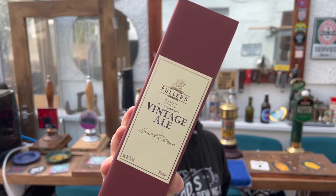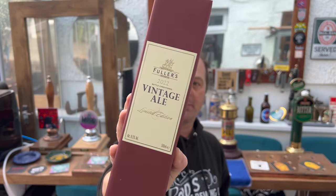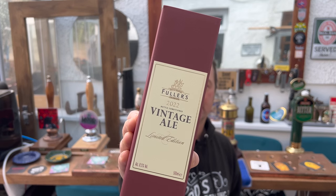Now, every year, Fuller's Brewery, Fuller's Smith & Turner, bring out their vintage ale around November time for, of course, the cold seasonal months, if you like. Not necessarily Christmas. I wouldn't go as far as to say that this is a Christmas beer. It's more brewed for the winter months. It's 8.5% ABV. It's in a 500 milliliter bottle.